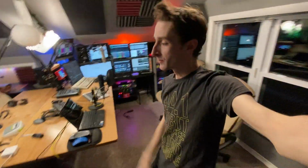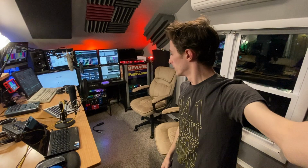Down here, sorry if this looks noisy, by the way, I've got it on the wide angle. There is a USB over Cat6 extender. This USB, the keyboard, the mouse, those all go over a Cat6 extender in order to get into the other room. And that's been working pretty good. I haven't had too many issues. I think that's it. Cool.